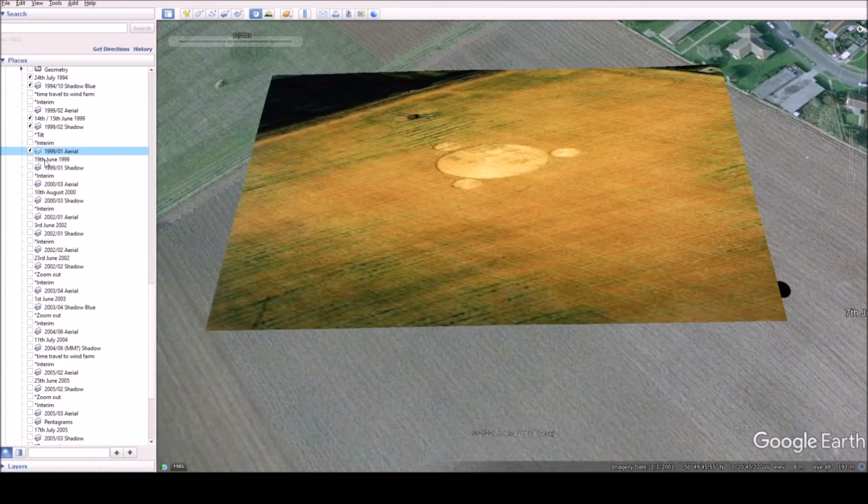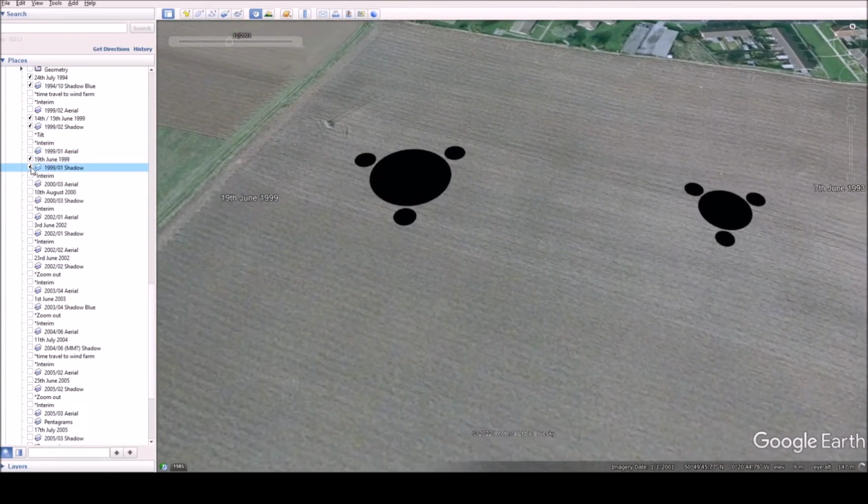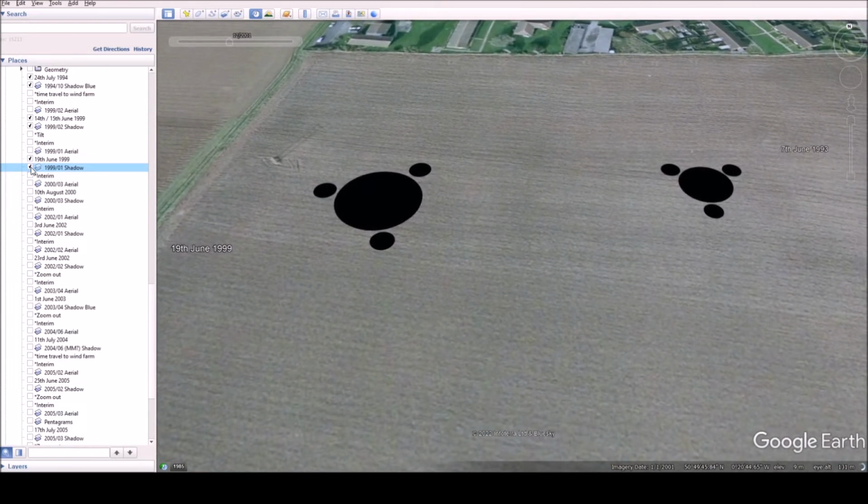But it was the same field, the same part of the field, and the same design, albeit slightly larger, as the one from 6 years previously. So we see a real pairing of some formations in this area, as if one wasn't enough.